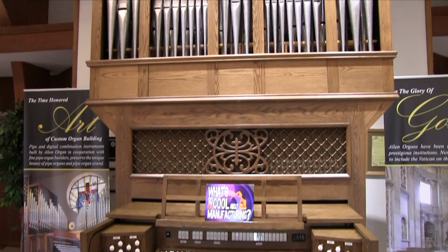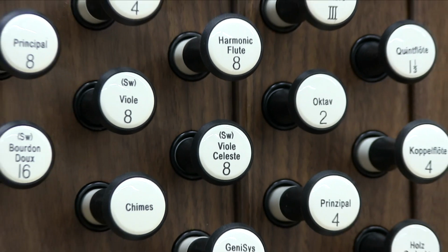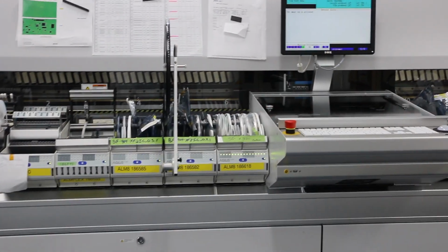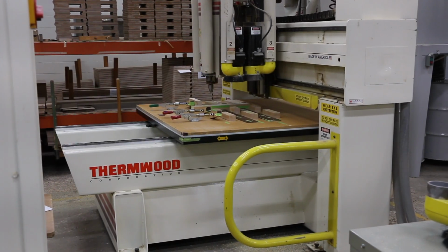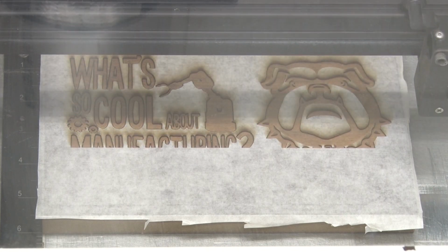Welcome to Allen Organs, the family-owned company that began pioneering digital sound technology. With passion and pride leading their company, Allen Organs triumphs above the rest as a result of their quality craftsmanship, innovative manufacturing, and unmatched customer support. Allen Organs has combined 21st century technology and their unique process to be the industry leader of organs. So let's take a closer look at Allen Organs so we can hear what's so cool about manufacturing.